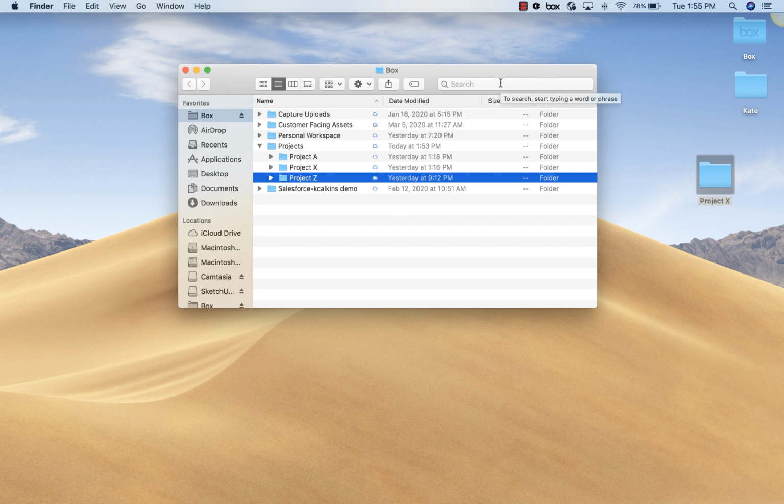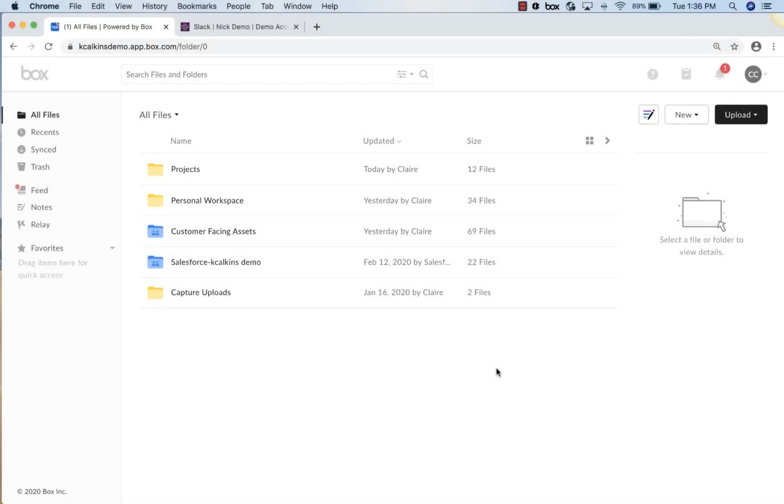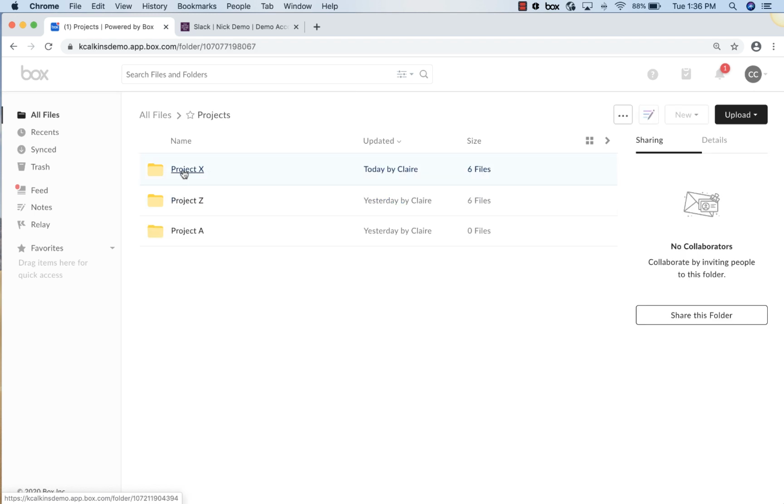Let me hop into the Box web application though, which is actually my favorite way to work out of Box. So while the desktop client is great for viewing and editing your files, and that may be all you really need to use while you work from home, the Box web application offers some additional features and functionality, and I'll show you some of my favorites here. But what you can see is that the folder structure mirrors that in which we saw in Box Drive. So if I hop into my projects folder, I see my Project X folder that I just uploaded.